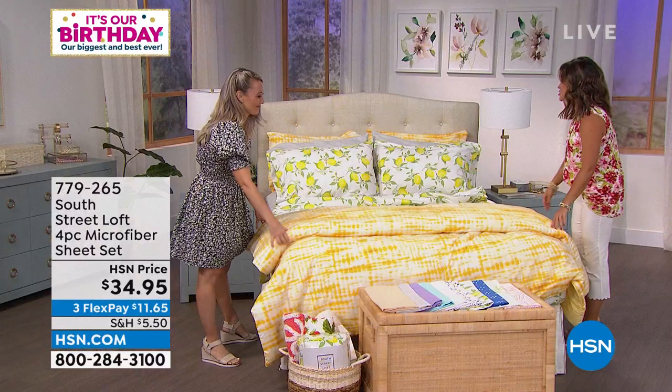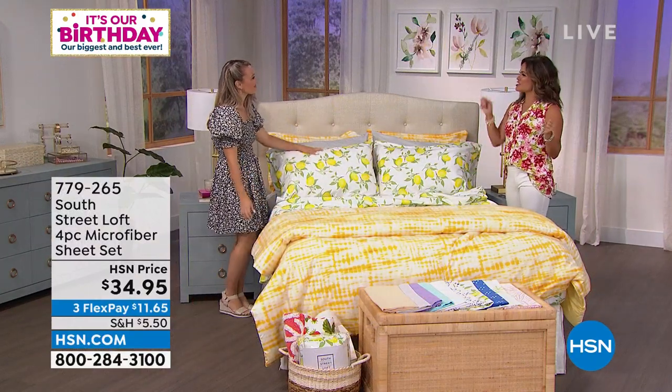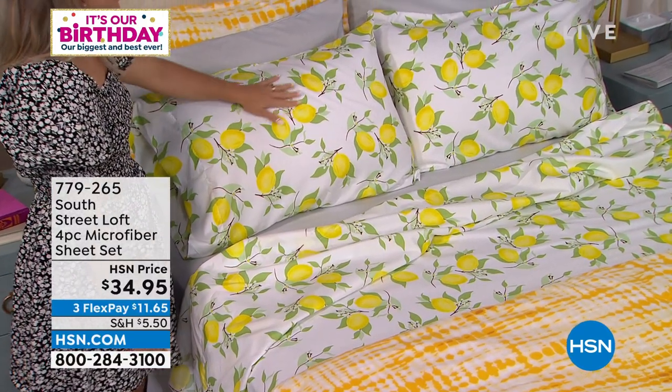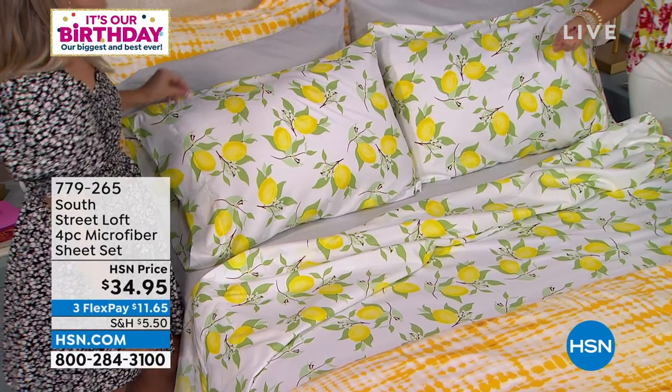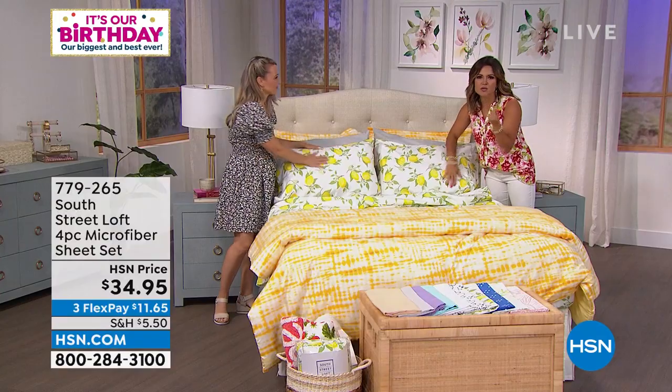So it's really hard to find good quality sheets at this price point. Sometimes it's detrimental because it's our brand. We're able to bring you incredible values. But if you were at a department store and you saw $34.95, you might expect scratchy and itchy paper-like sheets. These are not. I mean, they are like rose petal soft.